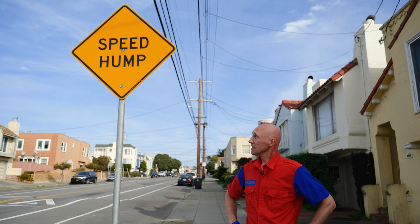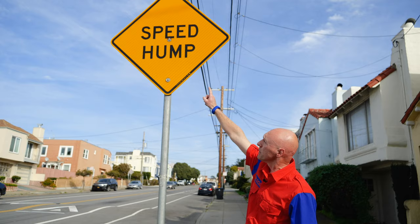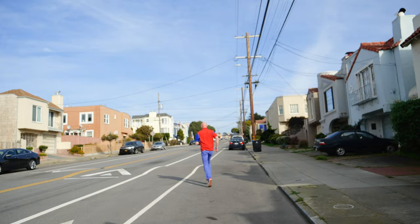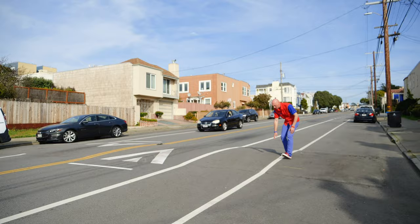So this sign says speed, S-P-E-E-D, speed hump, H-U-M-P, speed hump. So what this sign means is, if you can see on the road right here, I'm gonna run over here and I'm gonna show you. The road goes up. It actually goes up in the air and comes back down. So it literally is a hump in the road.